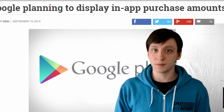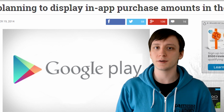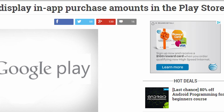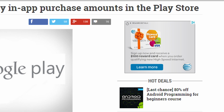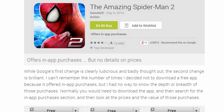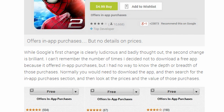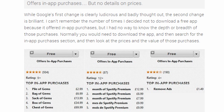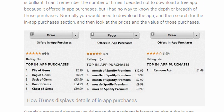First up this week is some good news. Google is finally adding in-app purchase prices to the Google Play Store. It's something practically everyone has been yearning for since in-app purchases became a thing. Apple's App Store has had it for quite a while, so it's nice to see Google adding it in as well. Word is that Google will be rolling it out starting at the end of the month, so by this time next month, we'll all be able to see those in-app purchase prices before we download the applications.